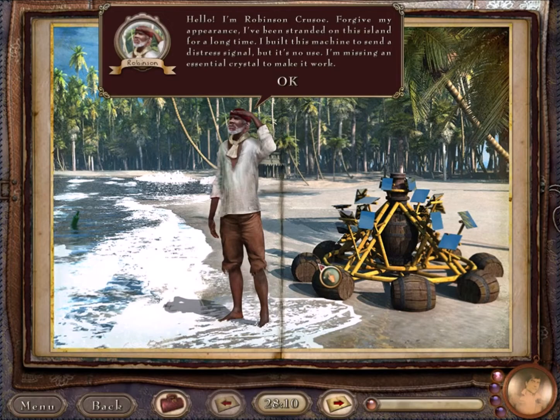Hello, I'm Robinson Crusoe. Forgive my appearance, I've been stranded on this island for a long time. I built a machine to send a distress signal, but it's no use. I'm missing an essential crystal to make it work.